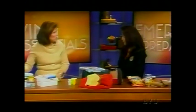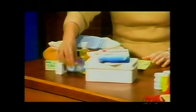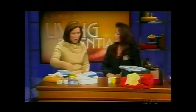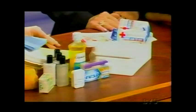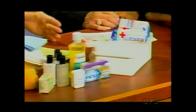Okay, we've got some samples over here as well. Okay, so toothbrush, and this time you've actually used a travel size. Yes, travel size. And that's easier to pack, I'm assuming. Doesn't take a lot of room. Toothpaste and mouthwash. What else? Shampoos, lotions, first aid. And that would be enough to get through 72 hours or whatever length of time that you want to prepare for.